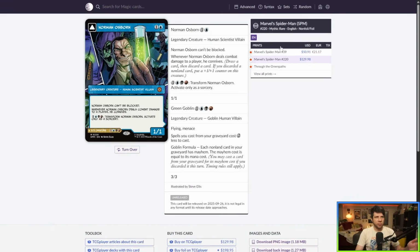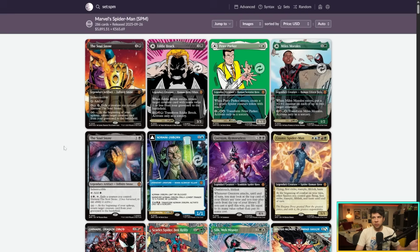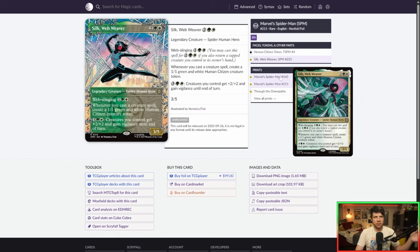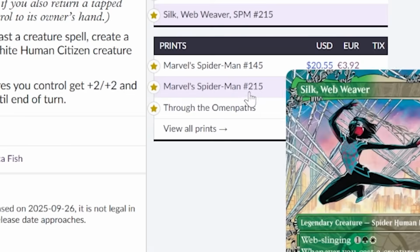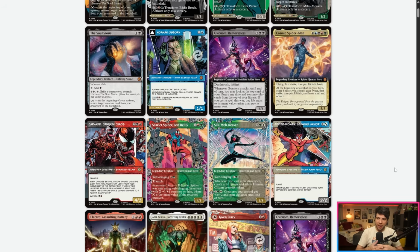Like this Norman Osborn, this variant is selling at $129. Do you really think this variant is going to be $129 once this set comes out and is being opened en masse? I have these cards right now sorted by price USD. So we're looking at all these variants like Silk, Web Weaver. Yeah, sure, $20 for the regular version of this rare, and this version's worth $100 right now. That's absurd to me. Like, come on, man. So I don't think it has the depth of collectability that some of these other sets have.